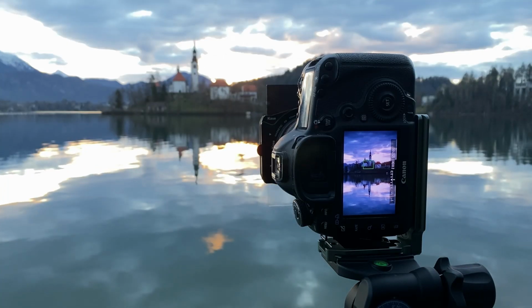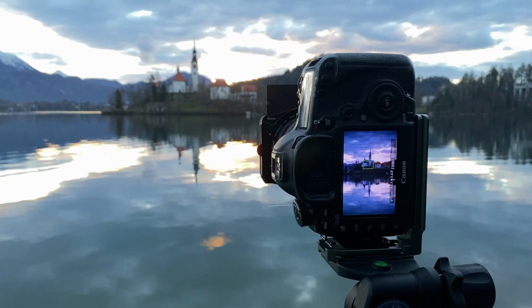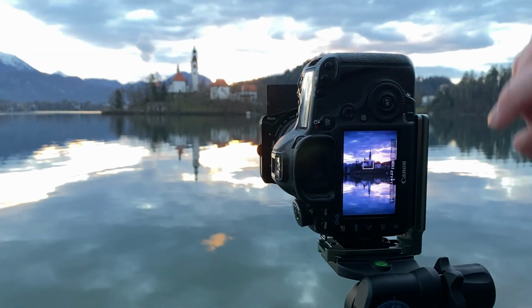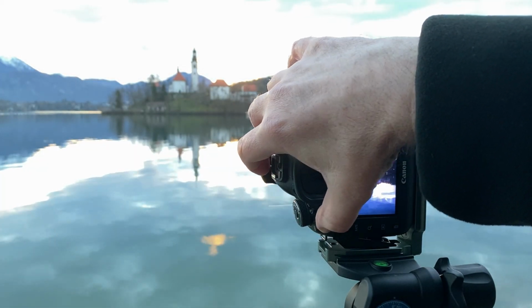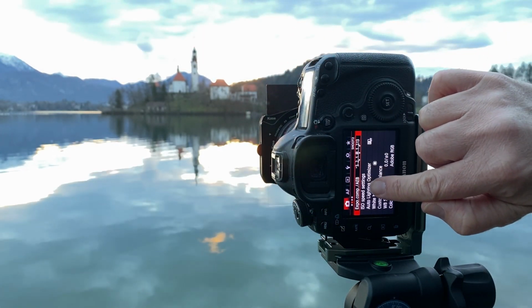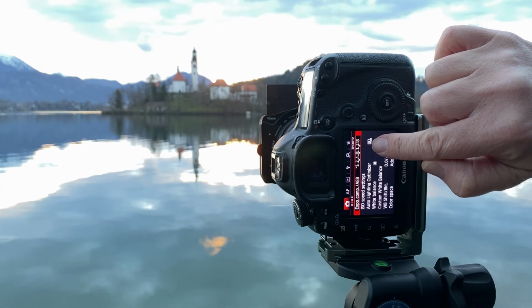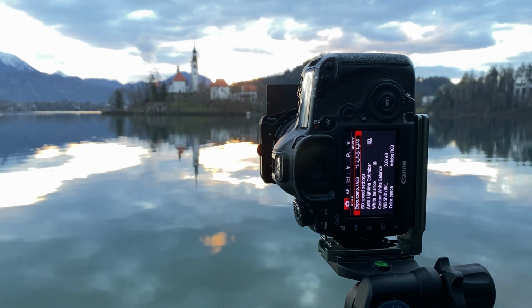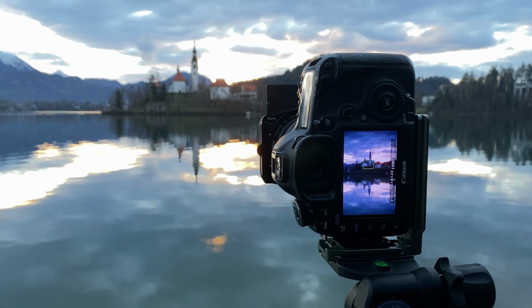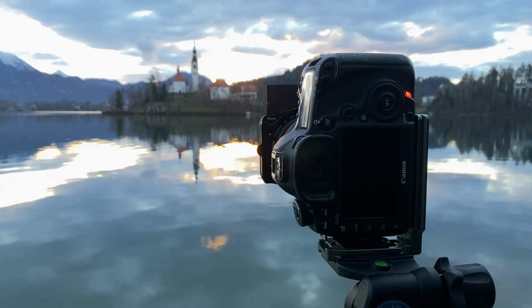Now, the other problem is going to be contrast, because the sun's coming right up behind, so there's going to be a really bright background in that case. So what I've also done is I'm going to bracket my exposures. So I've got my nominal exposure, then I've got plus 1 2/3 stops and minus 1 2/3 stops. This way, if I need to, I can do some blending to bring back some detail in the sky or on the church itself. So the way we do that, here we go.